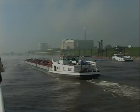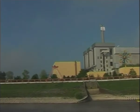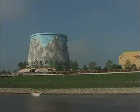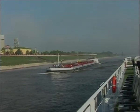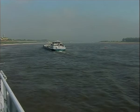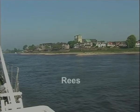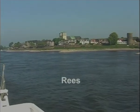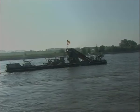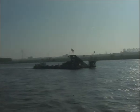This was to have been a nuclear power station, but due to a change of political control, it was never commissioned. The structures have been turned into a theme park. The cooling towers have been painted with mountains. The river must be periodically dredged to remove material washed down from the higher ground.